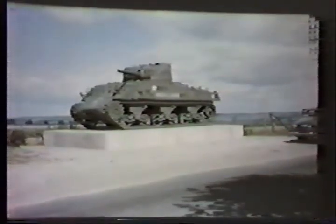That's right. Okay, and the little car with the red plates is the first you'll see of the Simca. We drove it while we were over there. Nice little car.